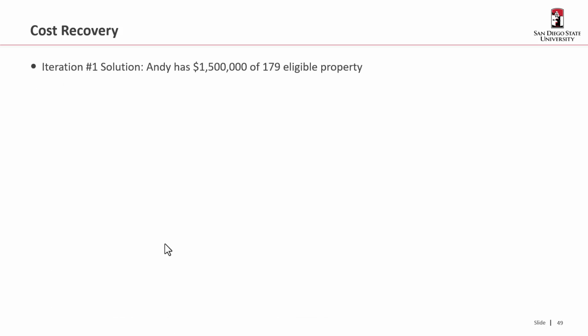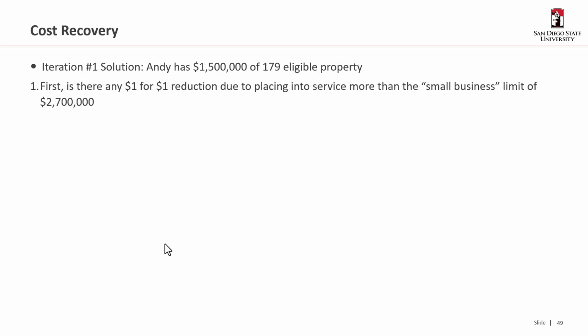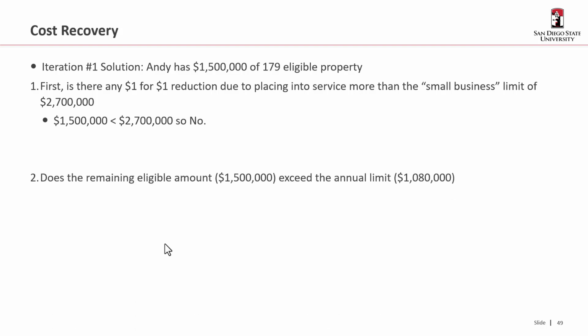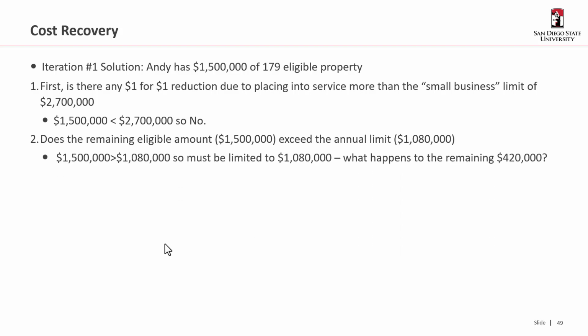So we start with 1.5 million of 179 eligible property. Is there a dollar for dollar reduction because he placed in service more than the small business limit? And the answer there is no, right? So 1.5 million is less than 2.7, so no limitation. So that means he's eligible for the full $1,080,000. However, the amount he placed in service is 1.5 million. So what's he going to do with the remaining 420,000?